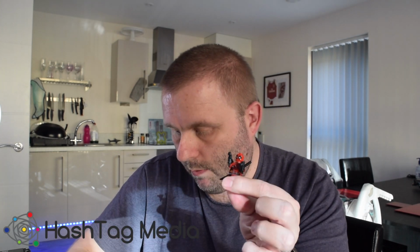Some of the figures I'll be using today: I've got Michael Myers from the Halloween movies. Hold on, let me get this other one out that I've put in here. Jigsaw from the Saw movies. We've got Joker from the new Joker film, John Wick, Deadpool, Harley Quinn. And we've got some others as well that I'm not sure if I'm going to use yet.